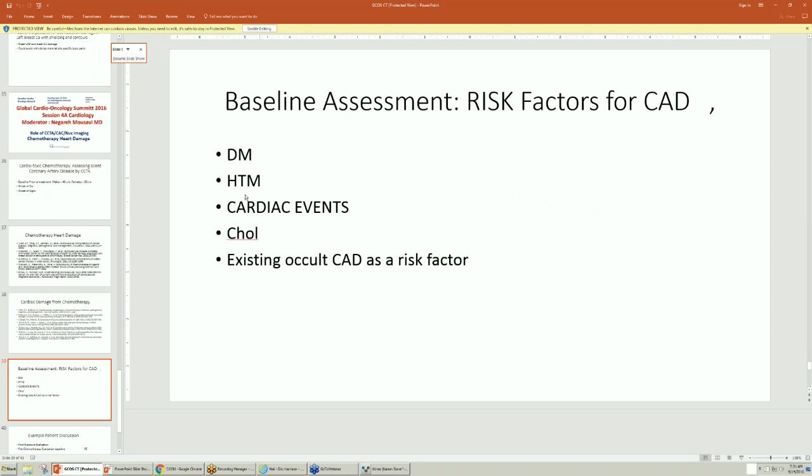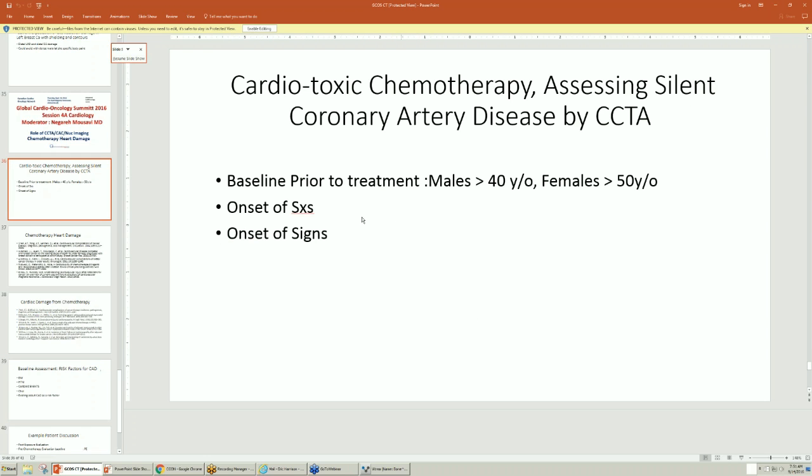So let's look and see, these are the risk factors: diabetes, hypertension, elevated cholesterol, same risk factors as before, cigarette smoking, cardiac events, and then existing occult coronary artery disease can be a huge risk factor. So for me, it's very important to get some CT scanning and to pick the patients that I think are going to be the most valuable ones for us to understand. And so males over 40, we know that all of a sudden there's an increased incidence of coronary artery disease in males over 40, and we see that all the time.